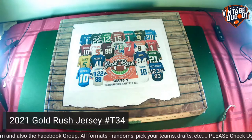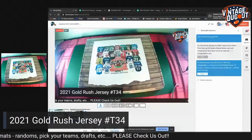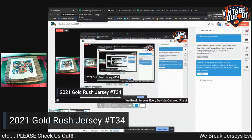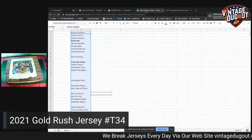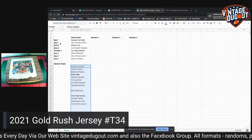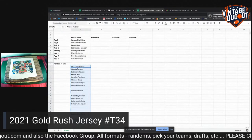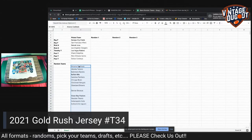If you're an eBay buyer, we also sell breaks through our Facebook group where you just comment and pick. Usually you get a pick team or pick players, and you'll get some random players as well. So for this one, for the football jersey, you pick one team, you get three random teams. So these are the people that people picked. Ray F. picked the Chiefs and the 49ers. Rick picked the Lions and the Chargers. Timothy Y., Raiders. And Paul T. rounded us out. Dolphins, Saints, and Cowboys.